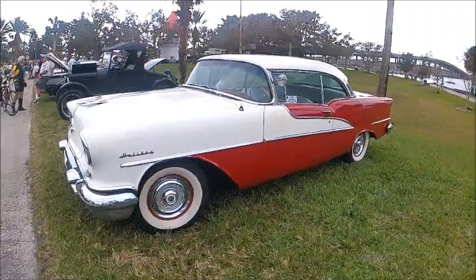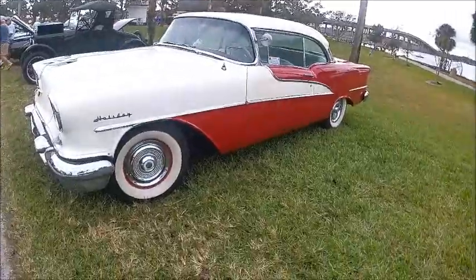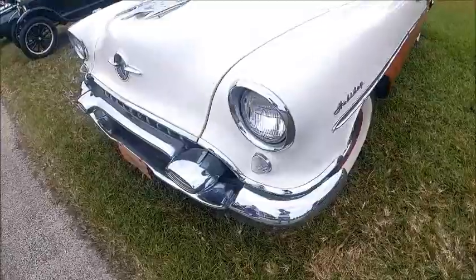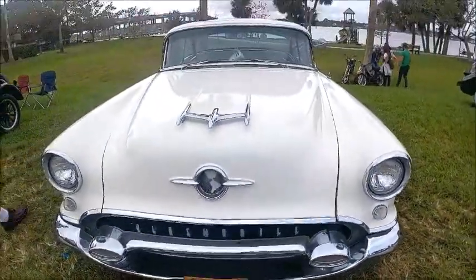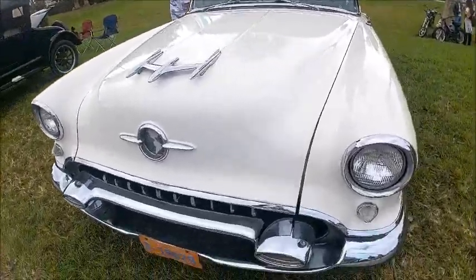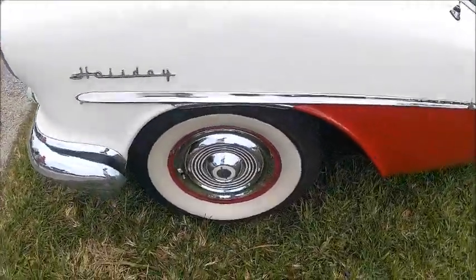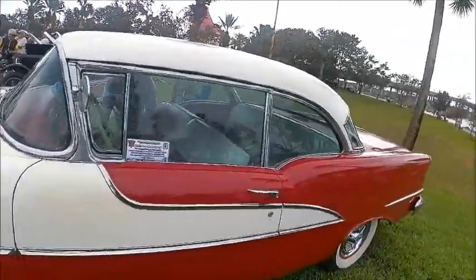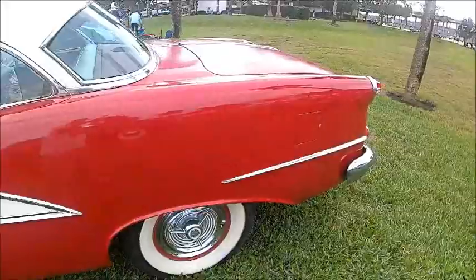This is a beautiful 1955 Olds 98 Holiday. Holiday meaning the two-door pillarless hardtop. 202 horsepower V8 engine. And that's the owner there, opening the passenger door. We'll talk to him in a minute, or I'll at least tell you what the results were of our conversation.